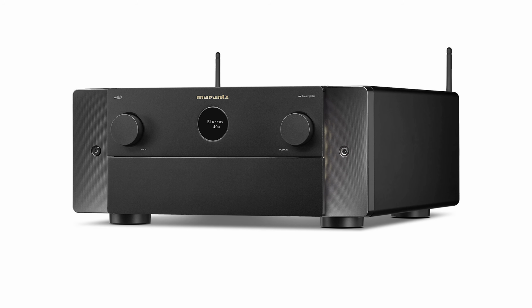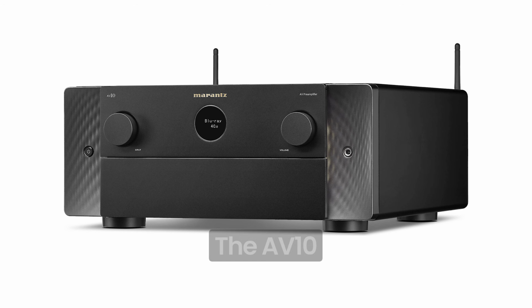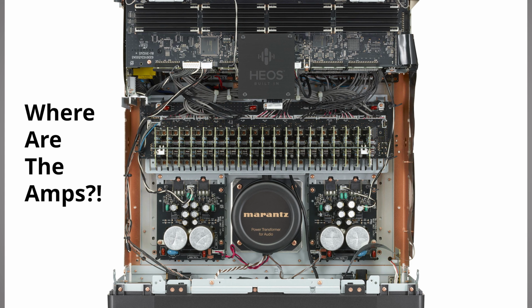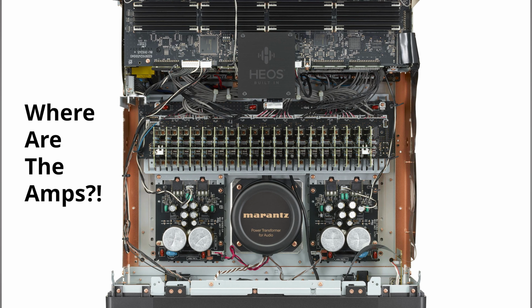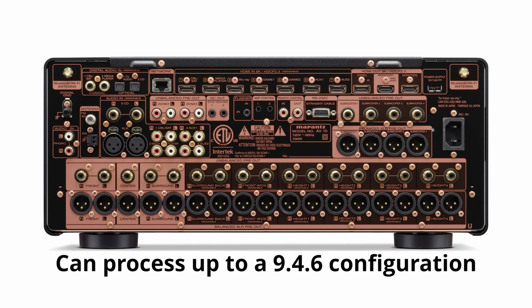An honorable mention is Marantz's ultimate home theater offering, the AV10 preamp processor. We won't go into too much detail because it's in a class all its own, but given that it's a preamp processor unlike the AVRs we've discussed so far, that means it has no internal amps whatsoever and must be powered by external amps. And this behemoth can process up to 15 channels simultaneously.